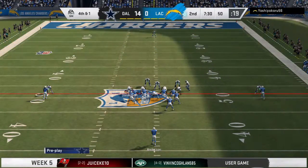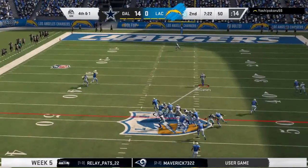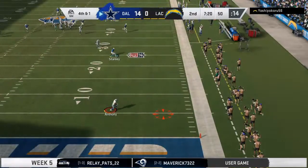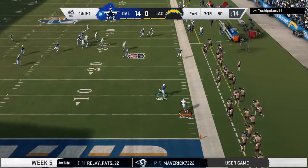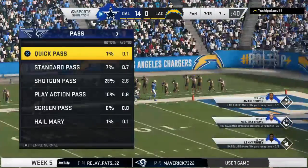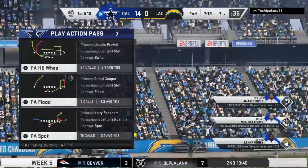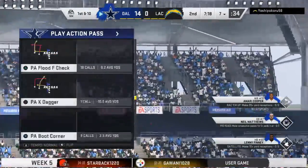On is the Chargers punter now, as he should be able to pin him back deep here with his first punt. He punted 3 times in the loss last week as he sends this one away. That'll be a 41-yard punt, just 1 yard on the return. And the Cowboys will be backed up to start the drive. They'll have it 1st and 10.